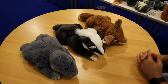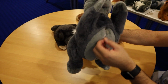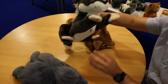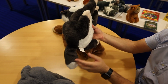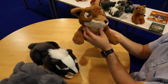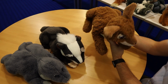Three pajama cases were produced by Centelli, also in the mid-1990s. So this is Mole here. You can have a zip up to inside your pajamas. And here, this one's my favorite. Very plush looking badger. His whiskers. And finally, Fox. Rather fluffy looking Fox pajama case, all by Centelli.